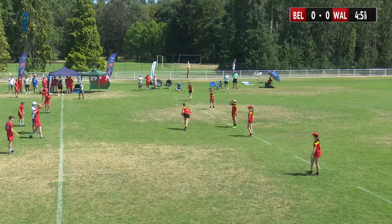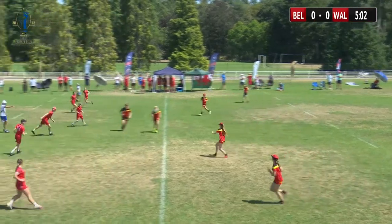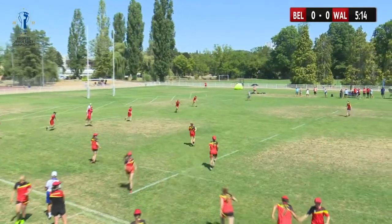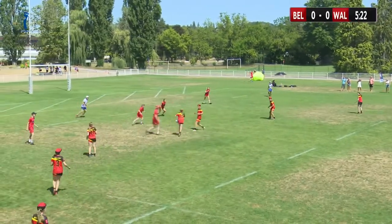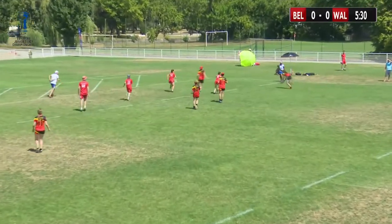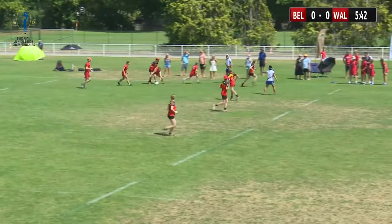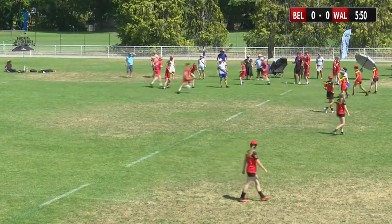Belgium have the ball again. Guys, ready to serve? Two touches for Belgium to this point. Oh, that's a shame. It was a really good move across the line from Belgium. We still await our first score of this game. I think that is going to go against Belgium. Pretty sure it is, in fact. Well, indeed, it is.